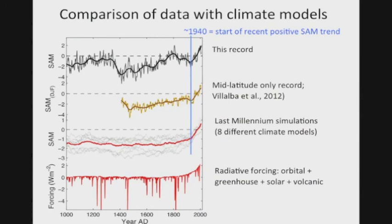And that's shown here in the red curve, the ensemble mean of those 8 models, pulling out the SAM index in those models. And then the transient climate forcing that those models were forced with is shown here. So we've got orbital forcing, the greenhouse gases here, there's solar variability in there, and then these downward spikes here are the rapid volcanic events.